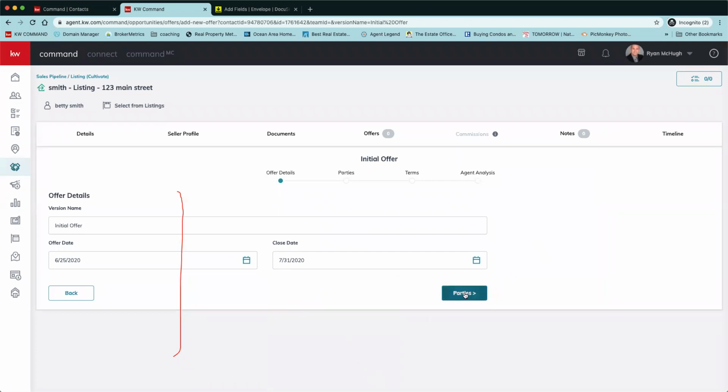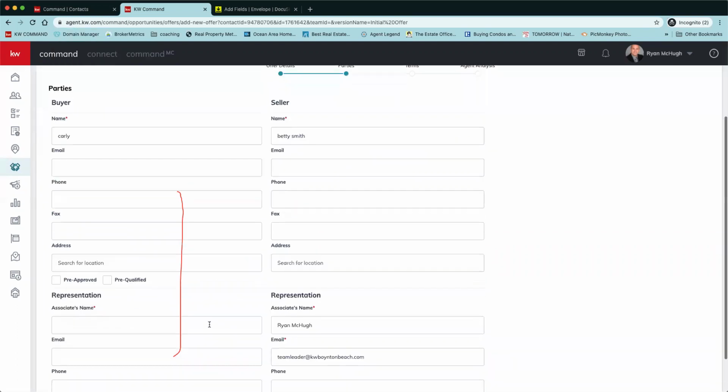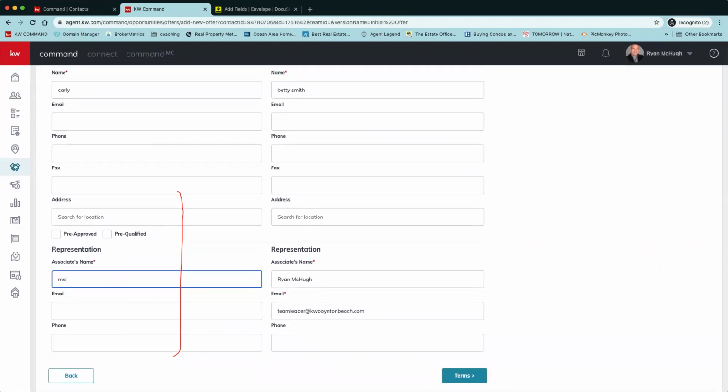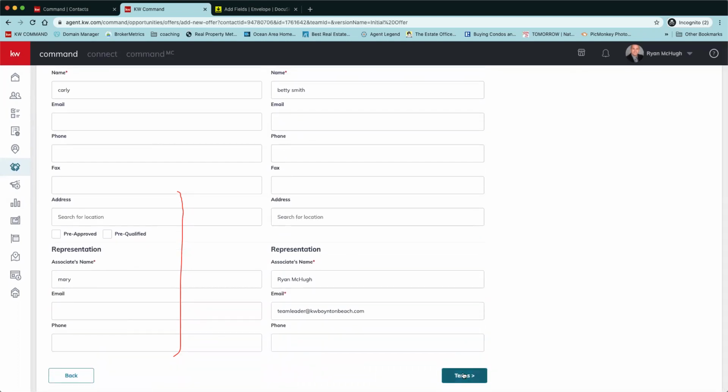And then we're going to move to parties. These are the parties of the transaction. Now we know we had Betty Smith, the seller, whoever the buyer is, let's just say it's Carly. And the buyer's agent name is Mary, whatever. And I'm the listing agent because I submitted that. So you're going to put in as much information as you possibly can here. And then we're going to go to terms.